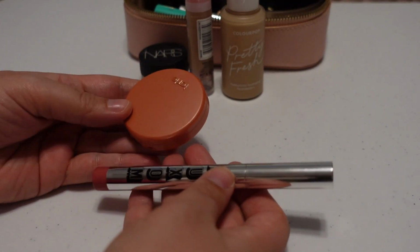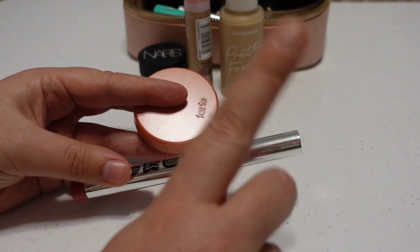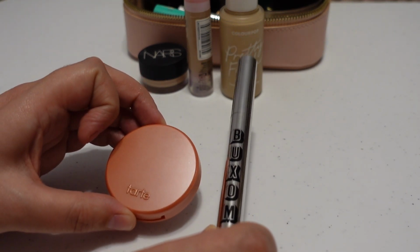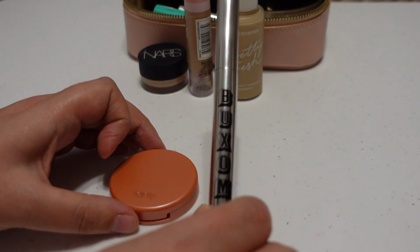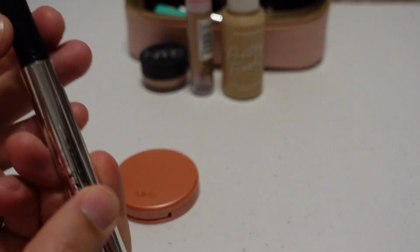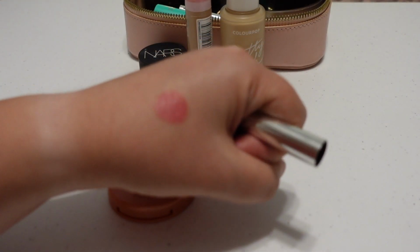Now, these two items are actually in my new project pan, which I will link up above, but I have decided to bring these back into my project pan to see if I can't get them finished this year. So this is a lipstick that I'm using as a cream blush. This is in the shade Las Vegas. This is the Buxom Full On Lipstick. So I'll go ahead and just do a little bit of a swatch. It is a very pink color. It is what I'm wearing today.